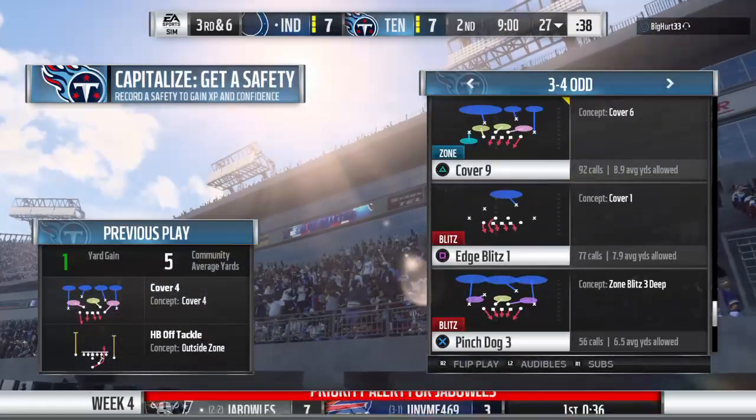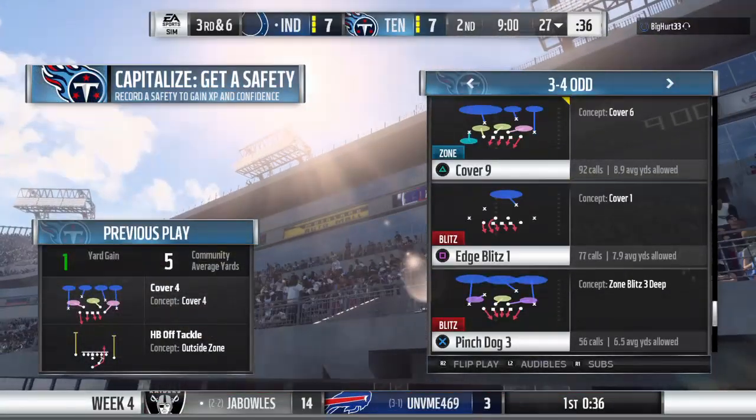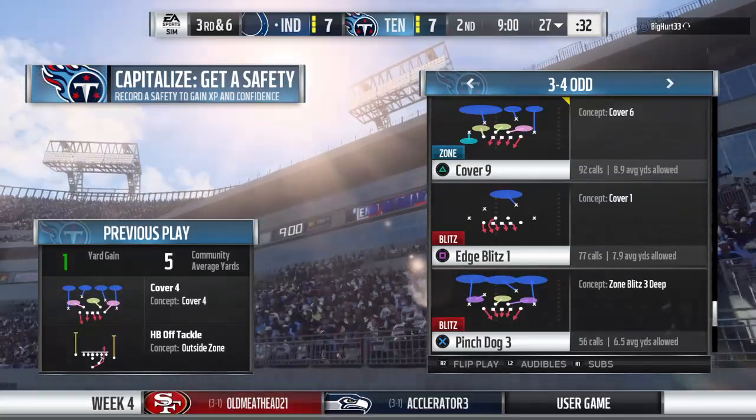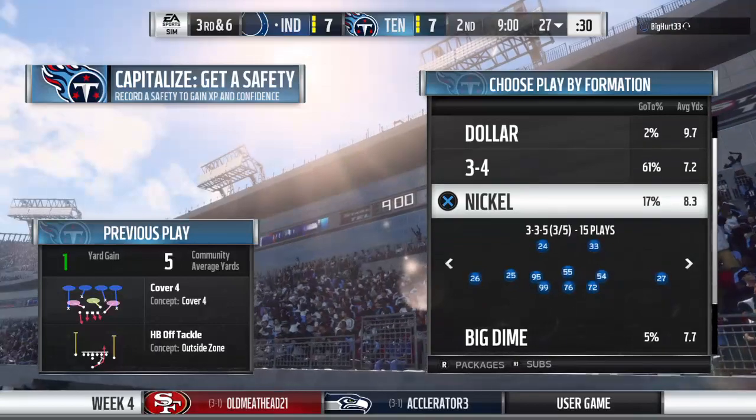Back with Charles Davis, I'm Brandon Gaudin. The Colts in possession of the football to begin quarter number 2. They're looking at a 3rd and 6 here to start things out.